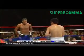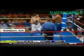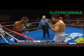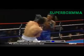See significant swelling around that left eye of Jargal. Obviously, that has been in the path of the right hand of Prescott all night long. And the people in the corner need to use that end swell with Jargal.